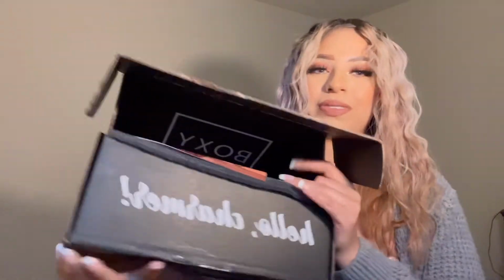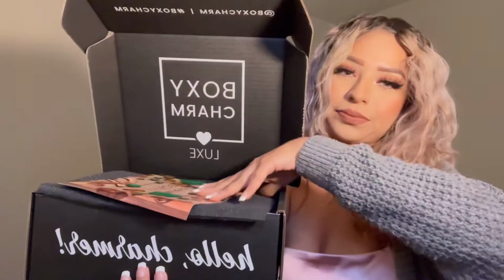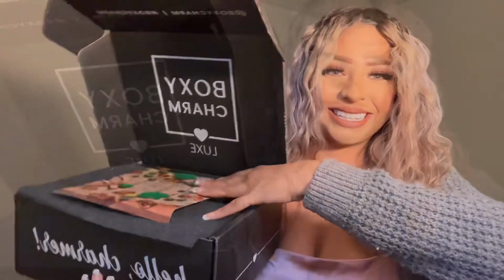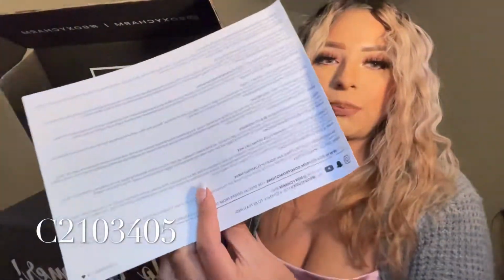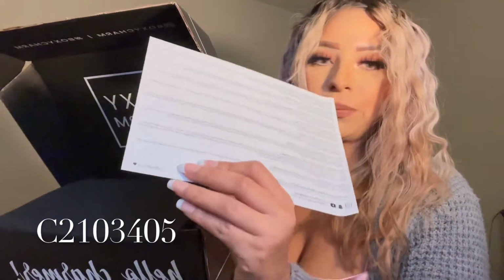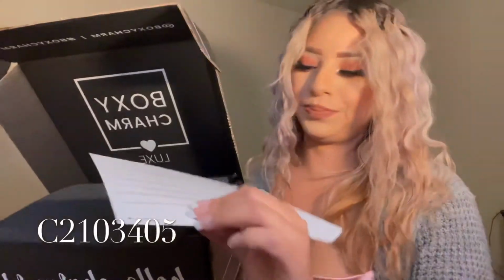So this is what it looks like once you open it. And then on the back it tells you the products that you got and the prices for them. It also has the number of the variation. I will put it right here.